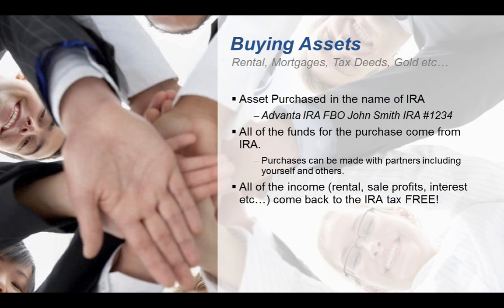And people that look at this think, well, if I have an IRA somewhere else and it's buying stock, it's in my name. If you actually look at the register on the brokerage firm, it's actually going to be something very similar to this, just like it might be Fidelity, Inc., FBO, John Smith, IRA number for the Microsoft they own. Over here, if you're lending out to someone, the title of the lender on the note and mortgage would be Advanta IRA for benefit of John Smith and their IRA.